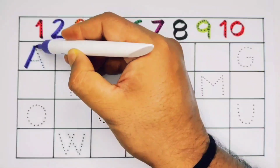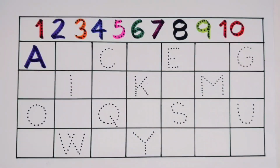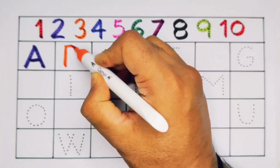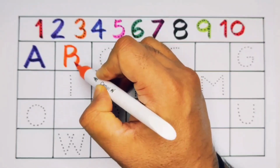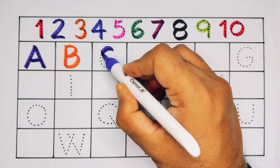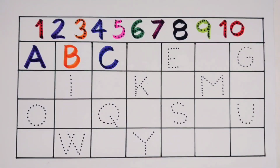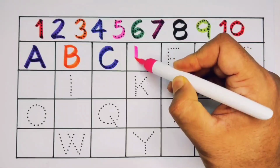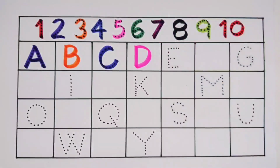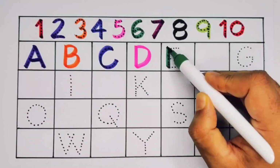A for apple. Next, B for ball. Next, C for cat. What will next kids? It's D for dog. Next kids, it's E for eagle.